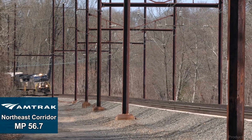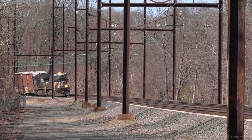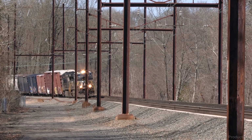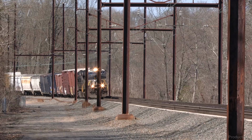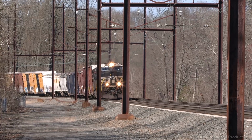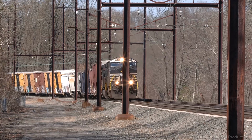I decided to bypass Perryville and head to the corridor a couple miles to the east. Check out that lean as they come around the curve, similar to the banking on a racetrack, built that way for the high-speed Acelas and regionals that fly through here at speeds well over 100 miles per hour. There's just something neat about seeing a freight on a high-speed passenger corridor, especially given the difficulty of finding one during the daylight hours.